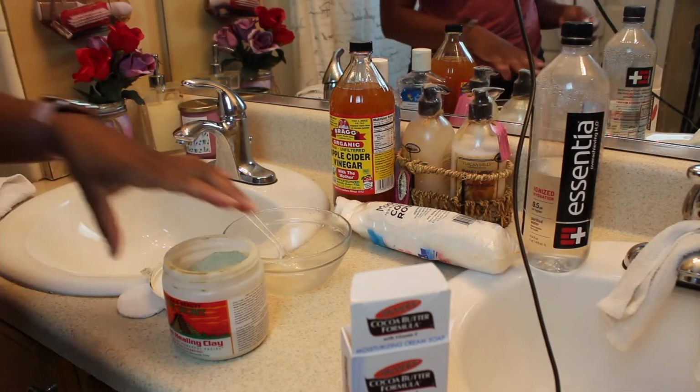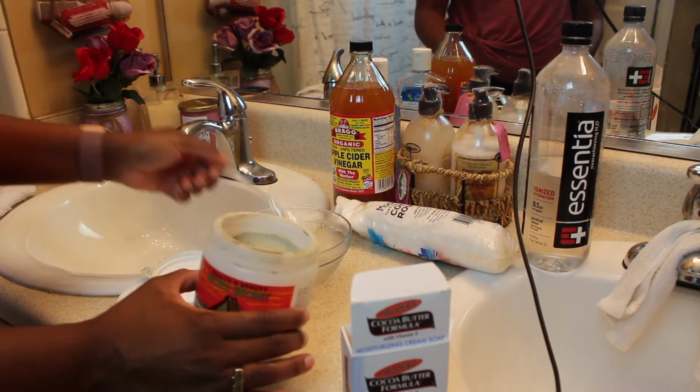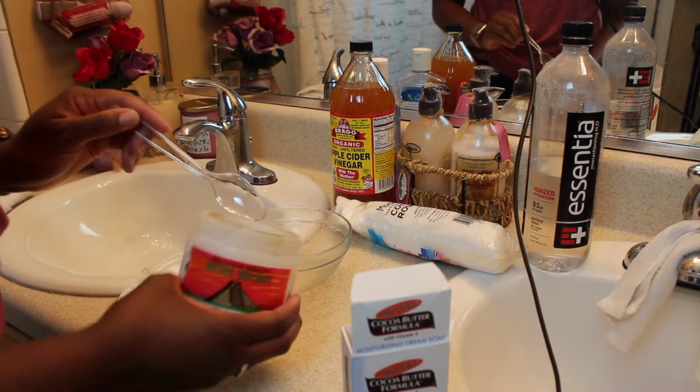And pat dry, don't rub. Always pat dry. What we're gonna do next is we're going to make a clay mask. And the instructions on this says, do not use a metal spoon. So just pay attention to the instructions.